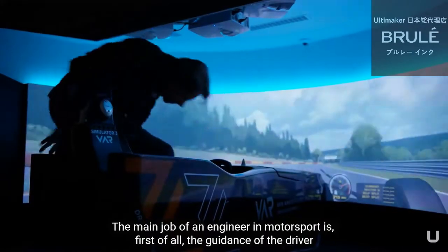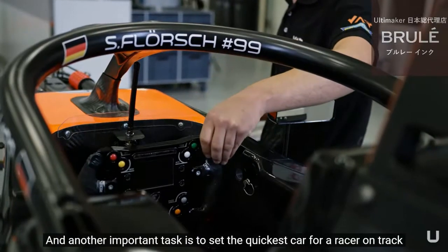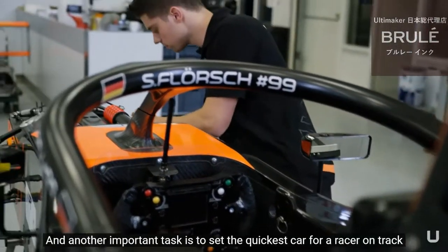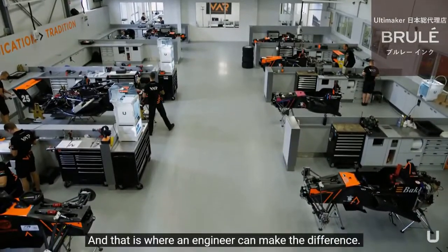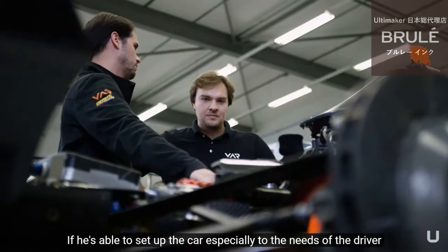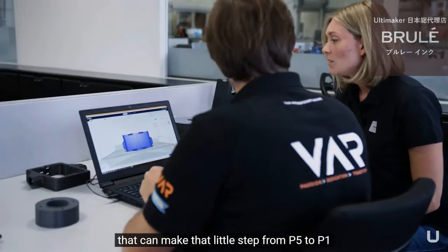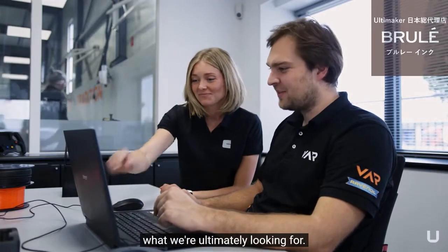The main job of an engineer in motorsport is, first of all, the guidance of the driver. And another important task is to set the quickest car for a racer on track. And that is where an engineer can make the difference. If he's able to set up a car, especially to the needs of the driver, that can make that little step from P5 to P1, what we are ultimately looking for.